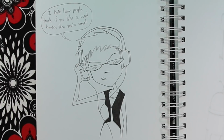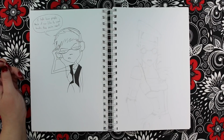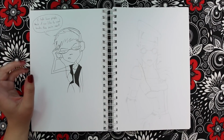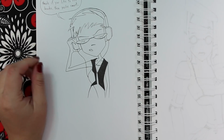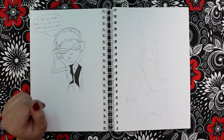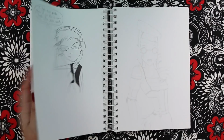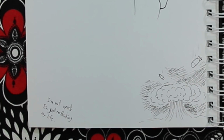I hate how people think if you like to read books, then you're smart. I'm pretty sure when I drew this I was angry about something, and I want to say it had something to do with the 8 types of intelligence. There are things like emotional intelligence, and musical intelligence, and spatial intelligence. There are more ways to be intelligent than just being well-read. It really depends on what kind of smart you're talking about, although I'm really not sure if that makes any sense. It's great to know that the one thing in life I love doing means nothing to the person I'm supposed to care about. I'm not upset, I'm just rethinking my life.